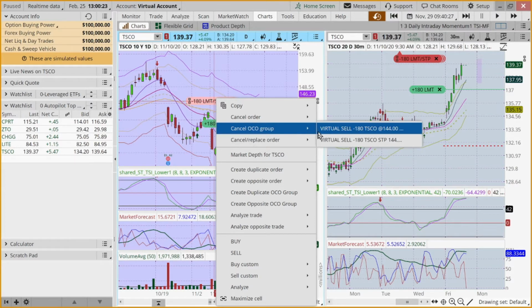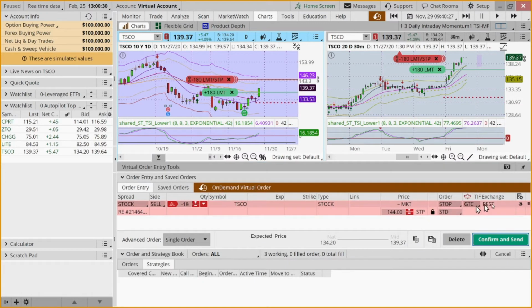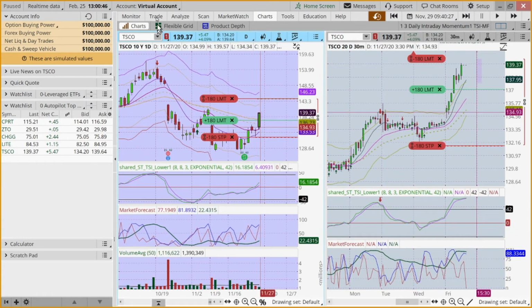I'm going to show you something I wasn't necessarily going to show you. I want to go cancel and replace, just one of those. My stop loss didn't take when I put it in. So what is my stop loss? 131.84. Tab. This time it looks like it took. Confirm, send, and now I have the orders set up properly.